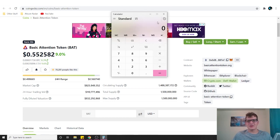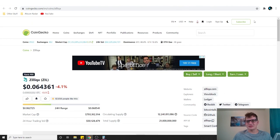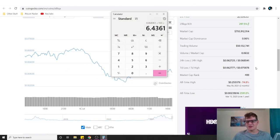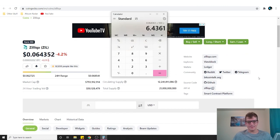All right, so the next one I've got, you guys, would be Zilliqa. And everybody knows about Zilliqa. Zilliqa is a great project. They're very mature. They've been around for quite a while. But let's take a look at their coin here. We've got a 0.06 cent coin. We're going to go with 0.064361, multiply that by 100 if it did a 100x. And we come out with a $6.43 coin. Its all-time high is 25 cents, so that'd be a huge increase.